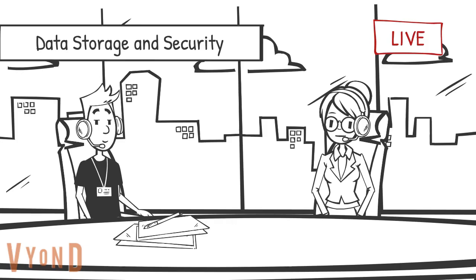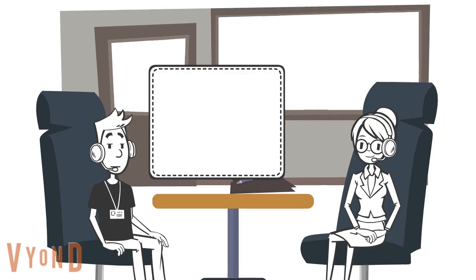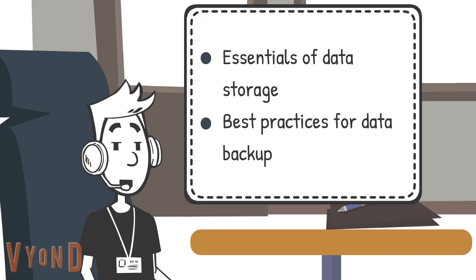Welcome to the deep dive into data storage and security. Yeah, data storage and security. Very important. Think of this deep dive as keeping your valuable digital information safe and sound. That's right. We'll break down the essentials of data storage, explore the best practices for keeping your data backed up and secure, and equip you with practical tips to implement right away.